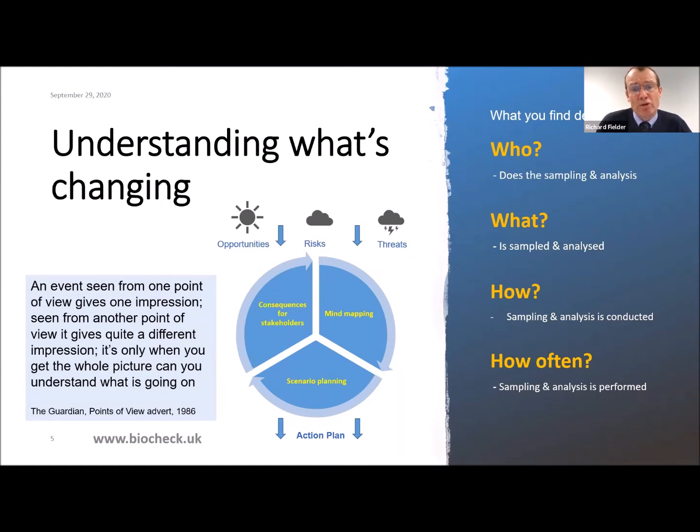The reason why I explain the methodology we go through is just to relate you back to food allergen analysis. The fact that whatever approach we take, it might well be in some way not flawed, but it might have some limitations. So there are some systemic, if I can get the words out, errors. There are also some random errors. And ultimately what we find depends on who does the sampling and analysis, what is sampled and analysed, how the sampling analysis is conducted, and how often it is performed. And these are all common themes which I'm going to echo today in terms of food allergen analysis.